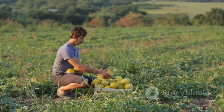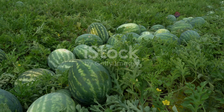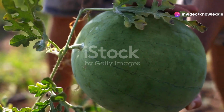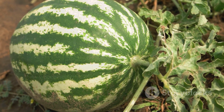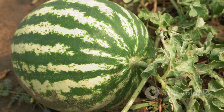Section 5. The Art of Harvesting. Knowing when the time is right. As the watermelons grow plumper by the day, the anticipation builds. Farmers know that timing is everything when it comes to harvesting. Pick a watermelon too early, and it won't have that sweet, juicy flavor. Wait too long, and it might become overripe and spoil.